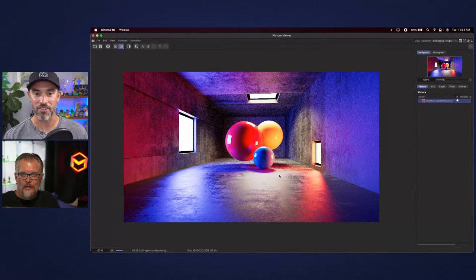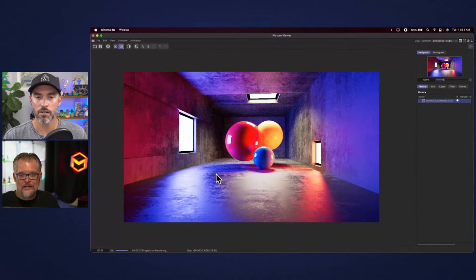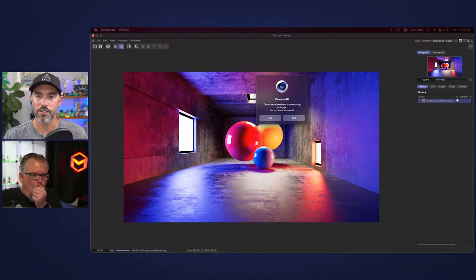Yeah. Without ACES, these blue and red highlights would be completely washed out, but you can see that you get a nice falloff there now, thanks to ACES. And is that something that's on by default, or is there a specific thing you have to change in your project file? Because I saw you doing something there in the preferences, I believe.